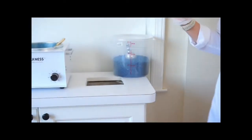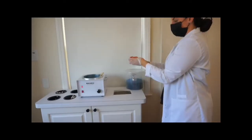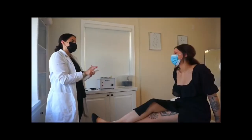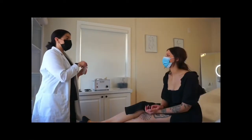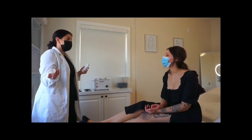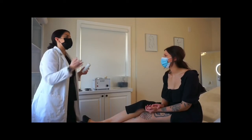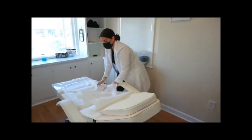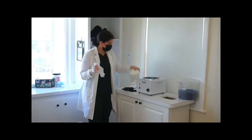I carefully dispose of all materials and PPE I've been using during this service. Before any of my clients leave, I am sure they understand proper post-wax care, which consists of a gentle exfoliate and a good antibacterial that they can use leading up to their next service. When my client leaves, the entire room is stripped and disinfected and prepped for my next service.